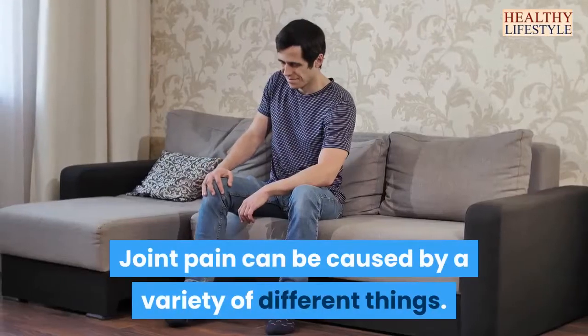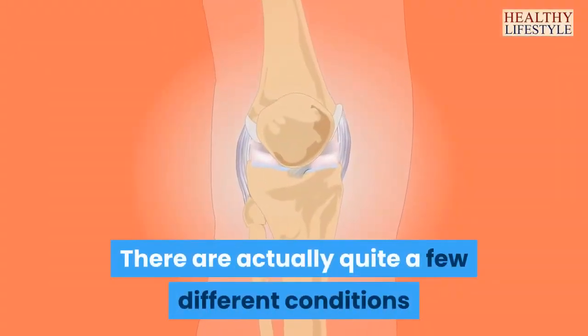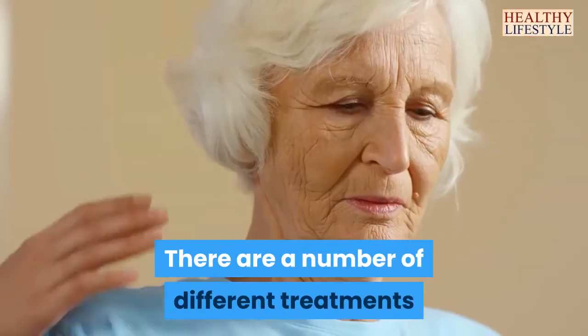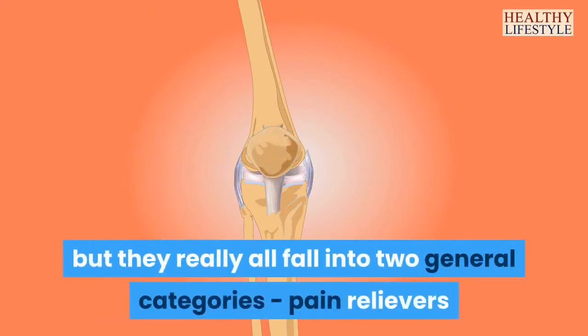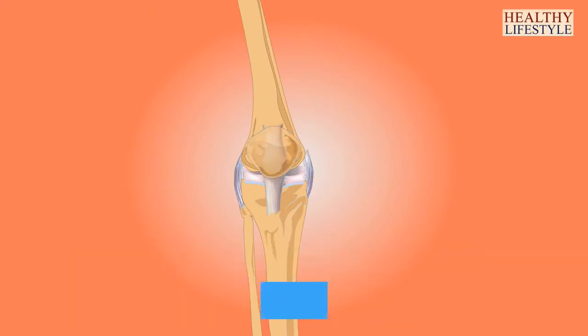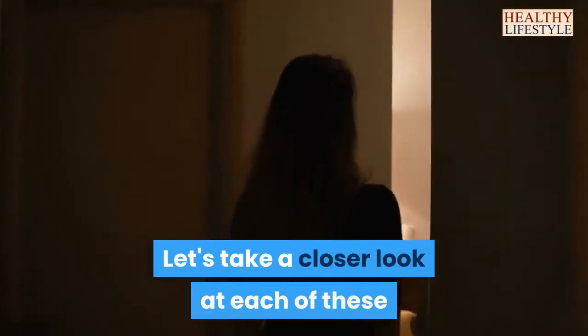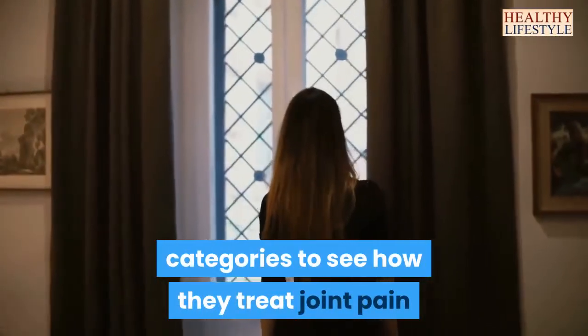Joint pain can be caused by a variety of different things. There are actually quite a few different conditions that will result in pain around your joints. There are a number of different treatments available to help with joint pain, but they really all fall into two general categories: pain relievers and disease-modifying medication. Let's take a closer look at each of these categories to see how they treat joint pain.